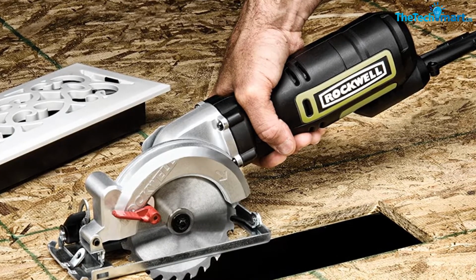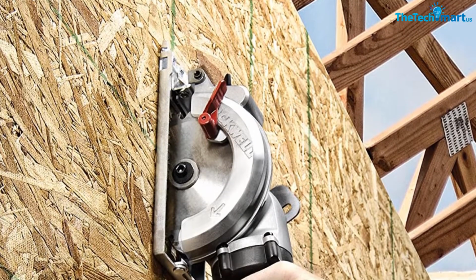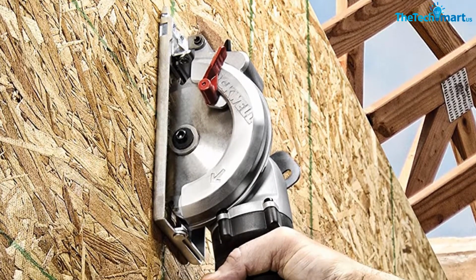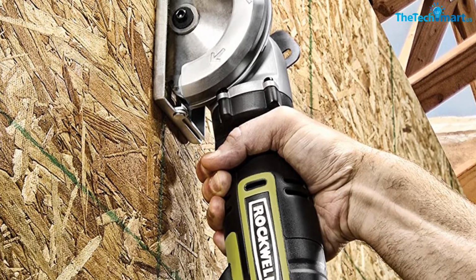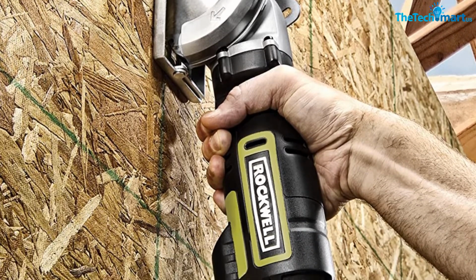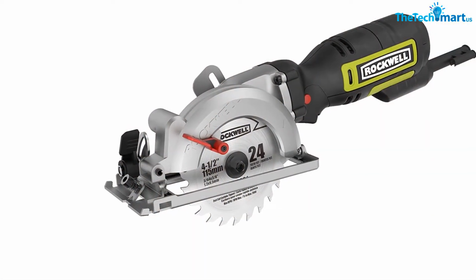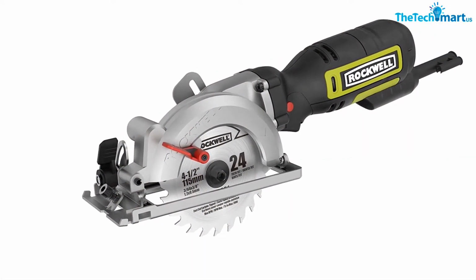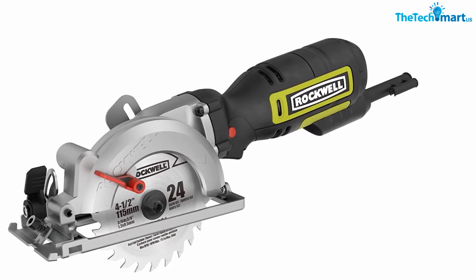With its one-handed operation, laser guide, and easy depth adjustments, this saw from Rockwell really is prepared for almost any job. Right out of the box, it comes with a carbide-tipped blade for wood, as well as specialized blades for aluminum, PVC, and ceramic tile. If you're looking for one saw that can handle any small job in your home, we recommend the RK3441K.